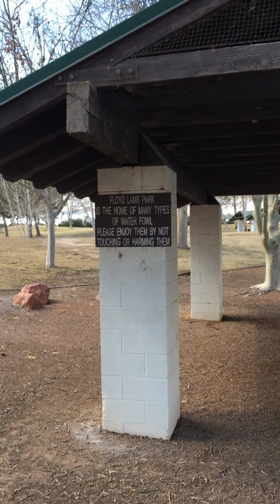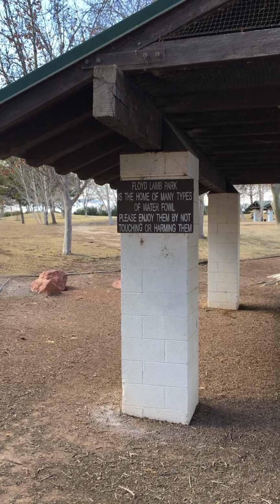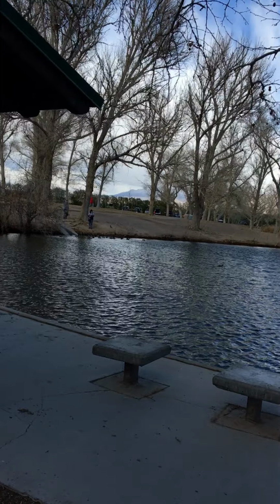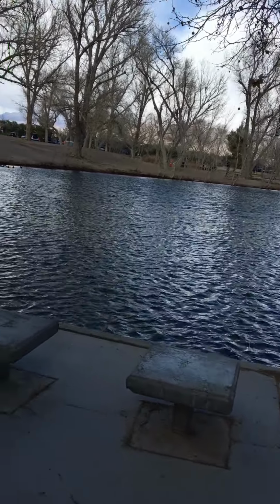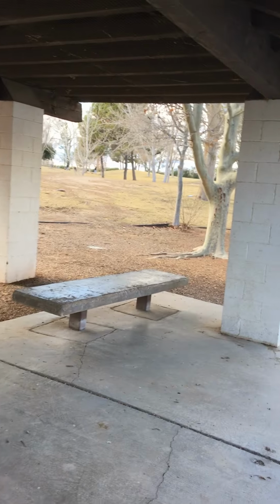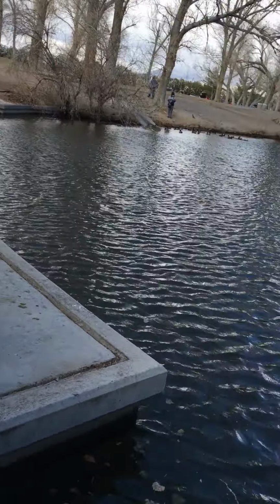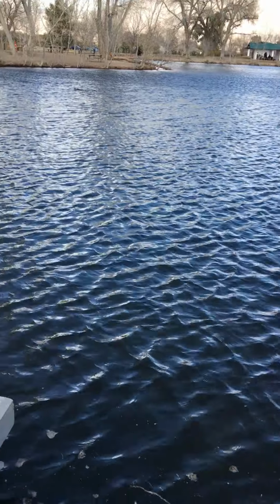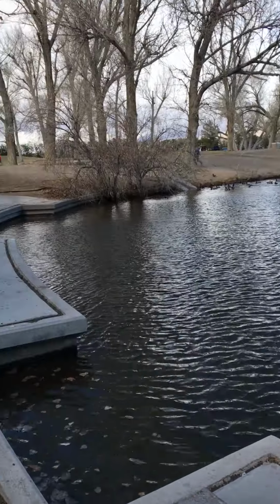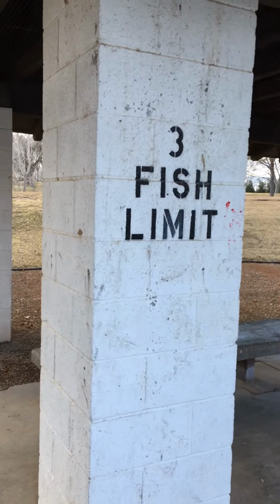Another sign saying Floyd Lamb Park is the home of many types of waterfowl. Please enjoy them by not touching or harming them. There's also a parking lot on the other side of this as well. But this is a nice area. Nice deep pond. They make sure you know there is a 3-fish limit.